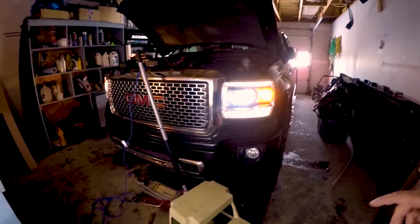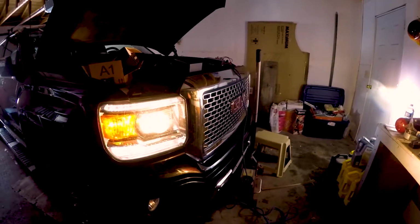We're going to try the other side. It's going to be a little bit more work, I guess, to get that side, but at least I got my bulb system figured out there. Got that working good. And we'll go back to the install on the other side.